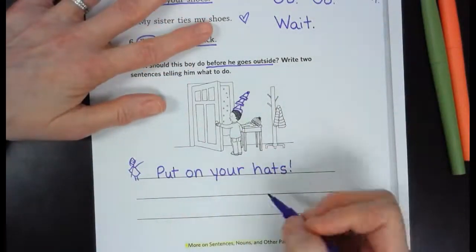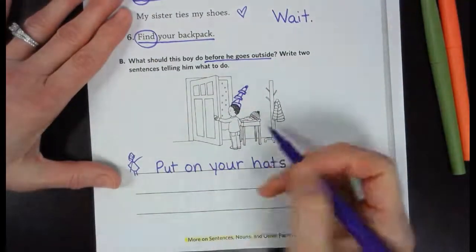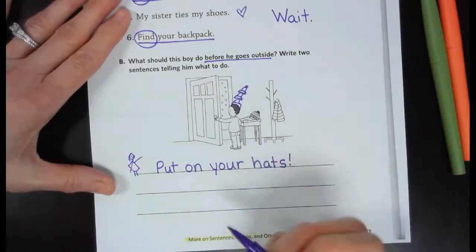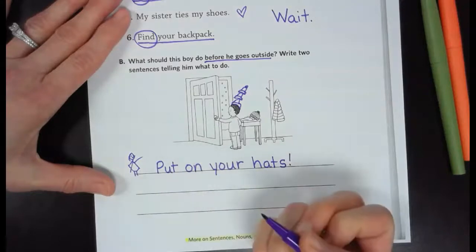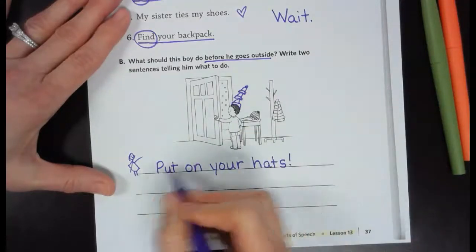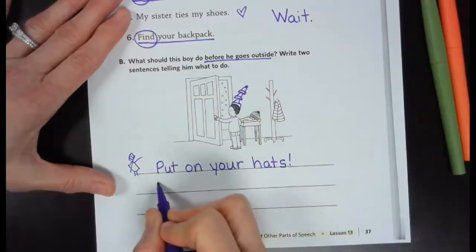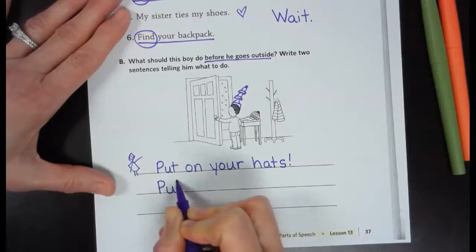Don't forget that one. And the other thing I'm going to tell him to do, because he's going to have cold hands if he doesn't take care of that. So I'm going to say, put on your mittens. Well, no. You know what? I want to use a different word besides zip. I'm going to say pull on your mittens. Pull on your mittens. That's a direction, isn't it?